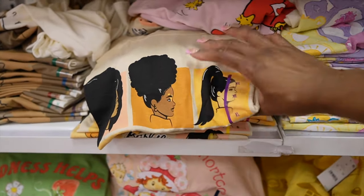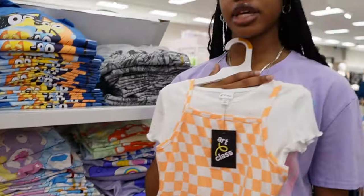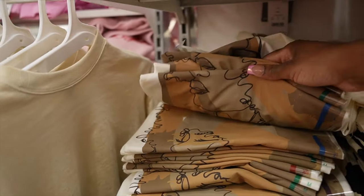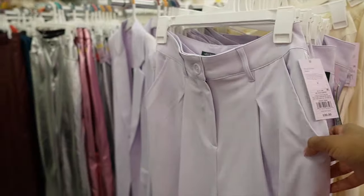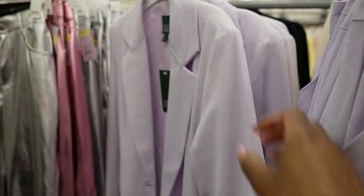Barbie is inclusive, guys. Aww. That's hot. Ooh, and we got our dark skinned queen on here, period. Think this is my size? I should get a smaller, ain't it? What is this shirt? It's almost Black History Month, so I'm pretty sure they'll start having their Black History Month items in here too. Target, you got it going on, honey. I know that. Ooh. Honey, and we got the blazer.